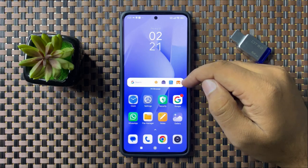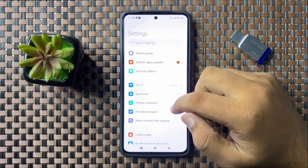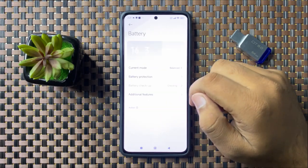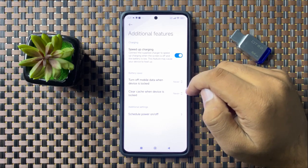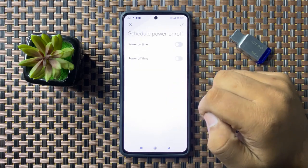But after cleaning the keys, if you are still facing the issue, then open settings, scroll down and tap on battery. Now tap on additional features and then tap on schedule power on or off option.